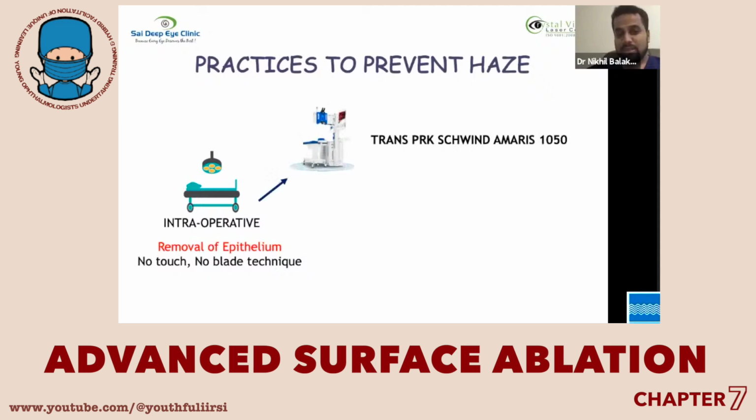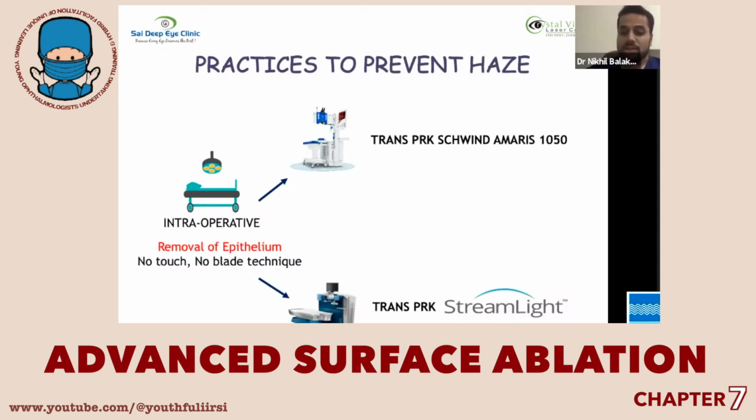Therefore, the best method of taking out the epithelium is with a laser, which prevents haze. And as we know, there are different modalities. You have the trans-PRK, which can be done by the Schwind machine, and the trans-PRK done by the Streamlight also. The advantage of the Schwind over the Streamlight is that the actual zone of epithelium removal in the Schwind can be adjusted to as minimal as 6 to 6.5 millimeters, whereas the Streamlight usually takes out the epithelium at around 8.5 millimeters. So it takes longer for the epithelium to regenerate. Therefore, patients do have pain for a few days post-operatively when they undergo a Streamlight.